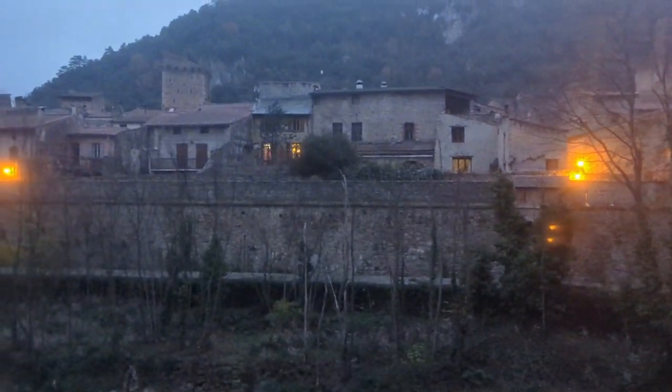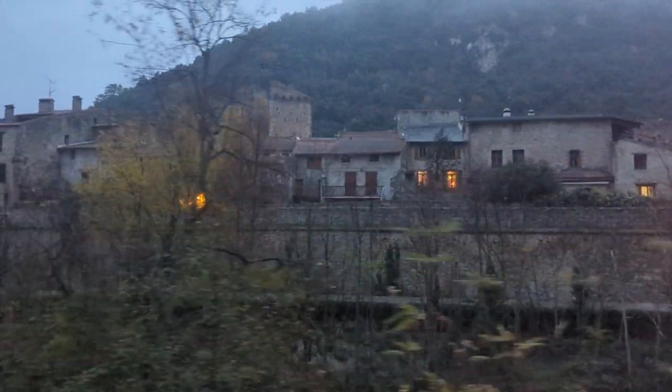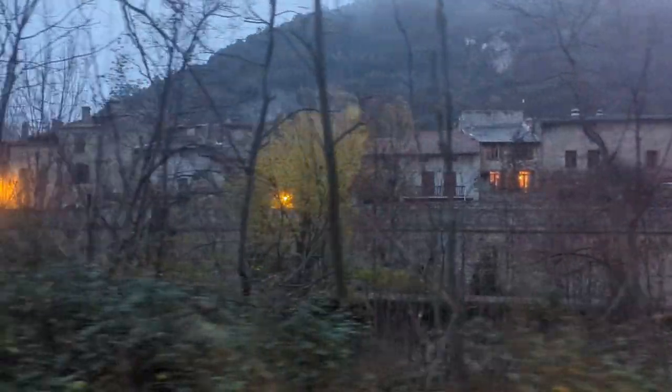Okay, let's try that again. There we go. So there's our town, old medieval town, and there's a citadel up there. It's a lovely spot. I think this one is a lot nicer than Mont-Louis, personally. It's still pretty dark.